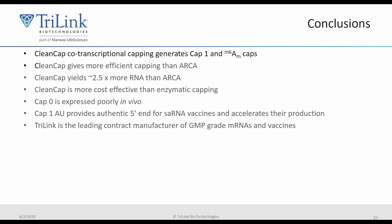And I alluded a little bit to CleanCap AU, which is going to be the subject of our next webinar. CleanCap AU provides the 5' end that's authentic for a self-amplifying RNA, and it accelerates the production relative to production with enzymatic capping by reducing the number of steps that are involved in this process and reducing the number of proteins that are involved in the manufacturing process. And as I mentioned, TriLink is a leading contract manufacturer for GMP grade mRNAs and vaccines.